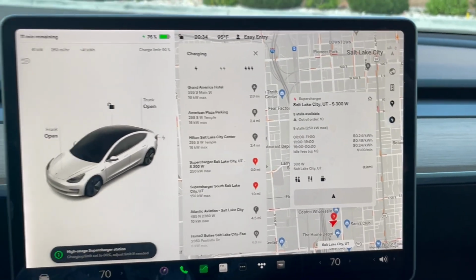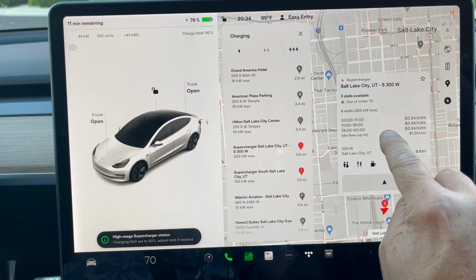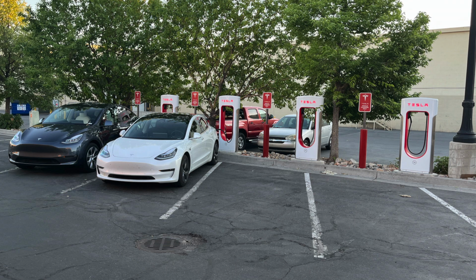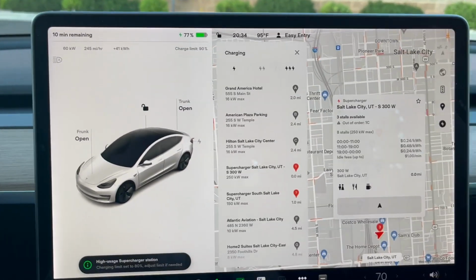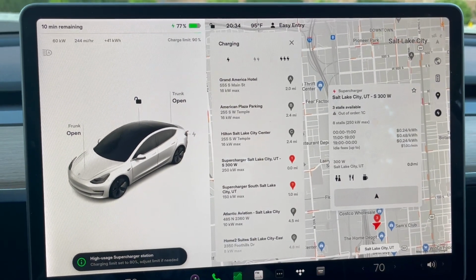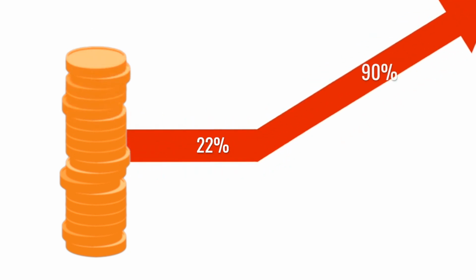All right, good morning. Here we are in Salt Lake City on a very bright and sunny day. 7:30 in the morning. One of the things I love about the Tesla app is when you pull in, it lets you know what you're going to pay per kilowatt for charging. And notice here at this location, they have variable pricing. A lot more expensive during the day and actually pretty cheap at night. My home electric charge is about 13 cents a kilowatt, so that's not too bad for a commercial site. But we're about to find out how much it costs to charge from 22% up to 90%.